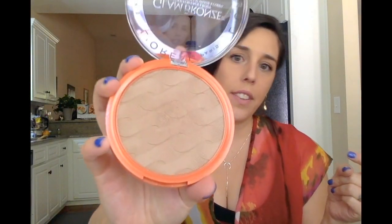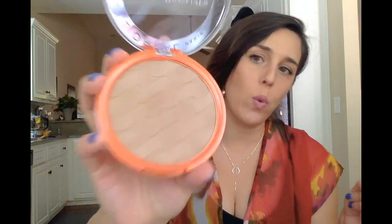The packaging of this one feels way more luxurious than the last one. I mean, they're all plastic, but this just feels like a little bit more Laura Geller bronzer-y. And it's got this really pretty woven pattern. And let's just swatchy. So put on my finger. I don't like to press too hard. I like to show everyone what it really looks like.